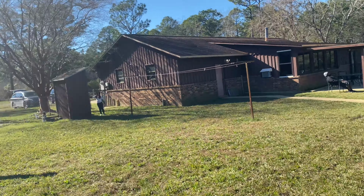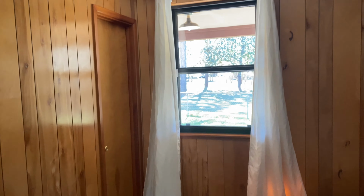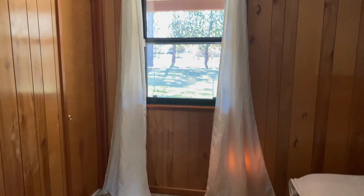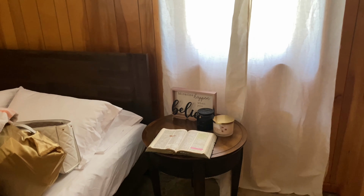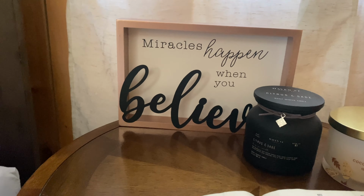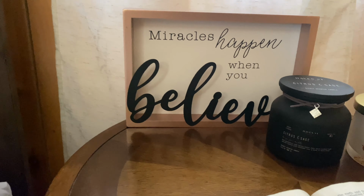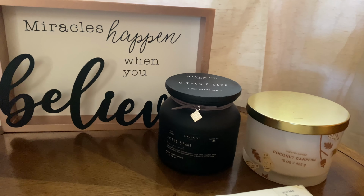Yeah, close that. So this is one of the rooms. Really beautiful. Bed. Another one. I love this. Miracles happen when you believe. And this is a citrus sage candle and a coconut campfire.